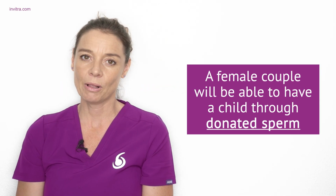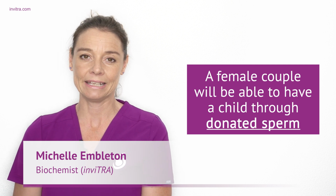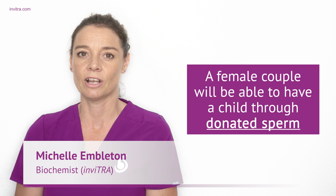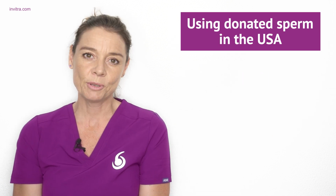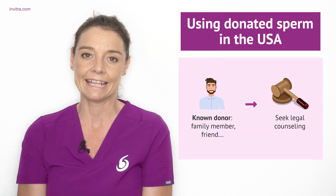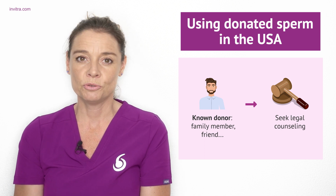In a same-sex female couple, we have two potential mums, but we lack the male gamete. So it goes without saying, for a lesbian couple, in order to have a child, they're going to use donated sperm. The donated sperm you use will depend on the country you live in, or possibly the state you live in. In the United States, it is possible to choose your donor.